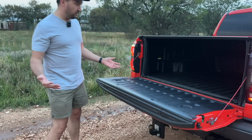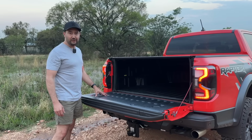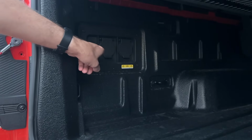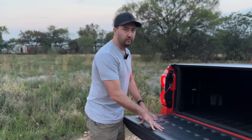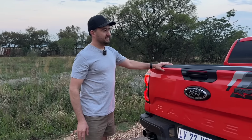I mean, if that's what you're doing with the Raptor, then you can do what you want with your 1.2 million rand. But if you take a quick look on the inside here, what's cool about this new generation of Ford Rangers is that they've actually got plug points. So you've got power at the back of your tailgate in case you wanted to do anything, whether that's for your power tools or for going camping, for air compressors and anything like that. They've thought about everything. This thing is so cool.